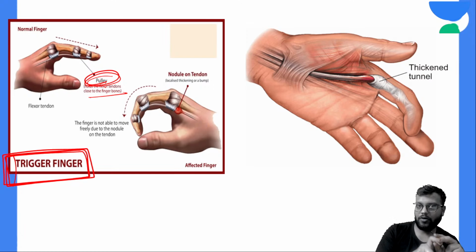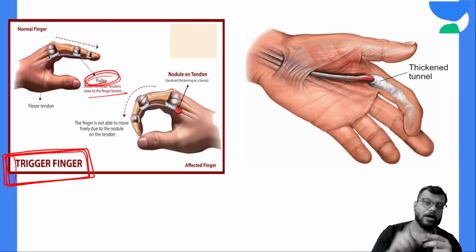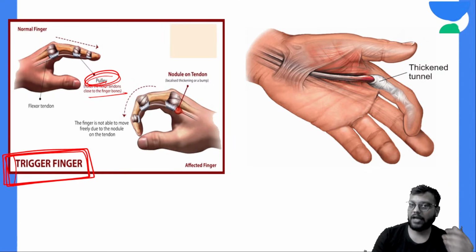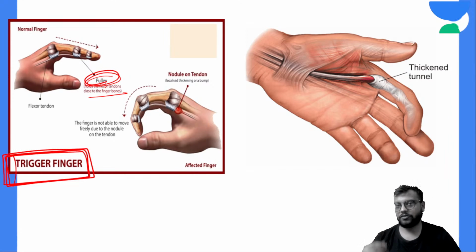But in the initial stages, if you manipulate yourself, with manipulation you will be able to bring the finger back to normal anatomical position, and normal movements will start. So physiotherapy and all this will help initially, and a corticosteroid injection, intralesional, etc.